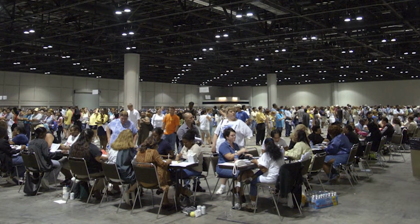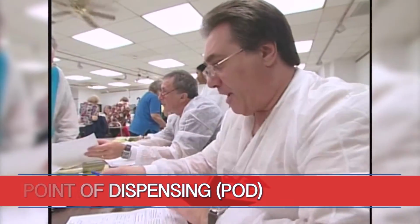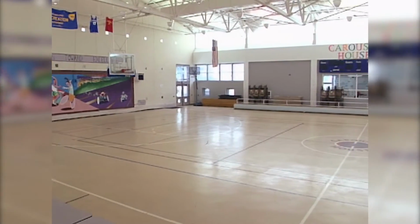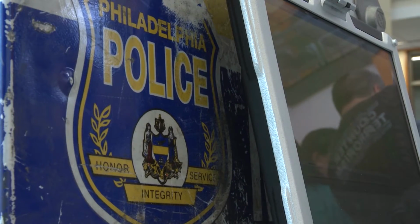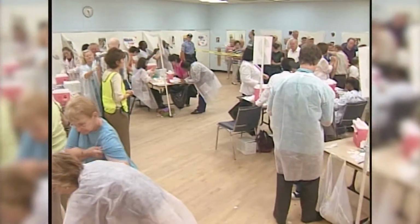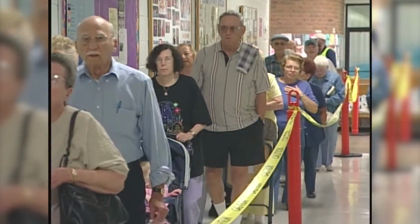A pod is a place where thousands of people could receive medication or vaccine during an emergency. The goal of a pod is to serve the public quickly and accurately. Pods are staged in facilities with large rooms or gyms, such as schools and recreation facilities. Pods will be staffed by government employees and volunteers. When you're standing in a medication pod, you'll see screening tables, the dispensing or vaccination area, and crowd control barriers to help with line management.